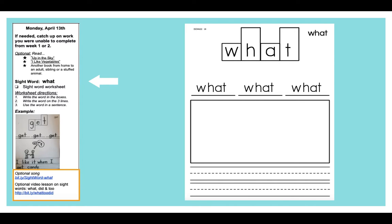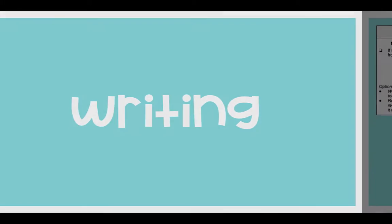Remember, there's also an optional song, and it looks like there's an optional video lesson on these 3 sight words, and I will post those on our classroom website as well for you, so you don't have to go searching for them. Let's look at writing next.